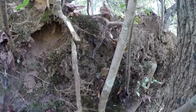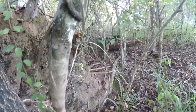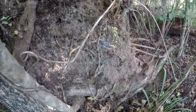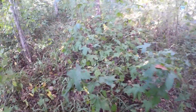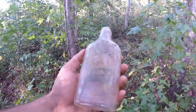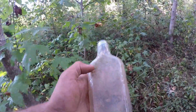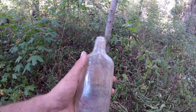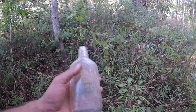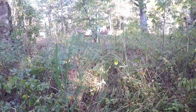I don't see anything else in the root ball of the tree. I'll look around here some more, see if there's anything that catches my eye. Alright, they only came up with one other bottle. Well, it's over there is this one. This is just another modern bottle. I think this dates back to probably 1950s. If that. So that's cool. We'll go look at the hole in the house. Now, the hole where the foundation was.